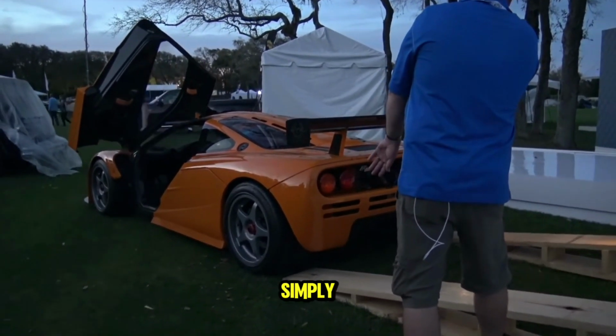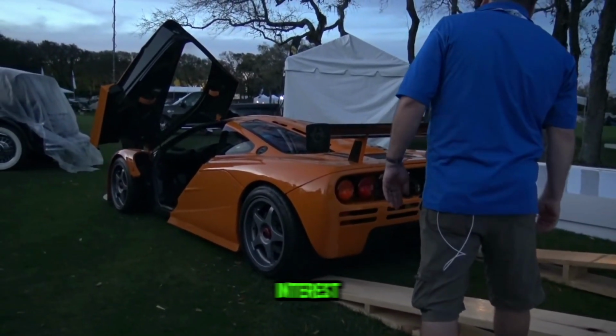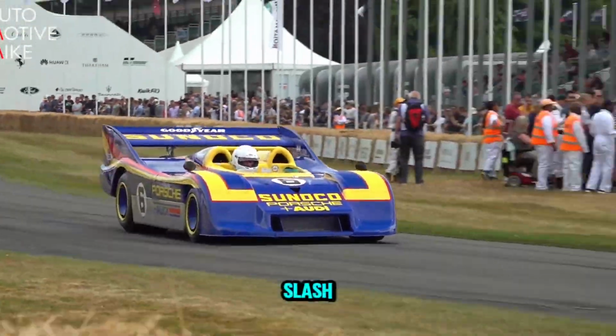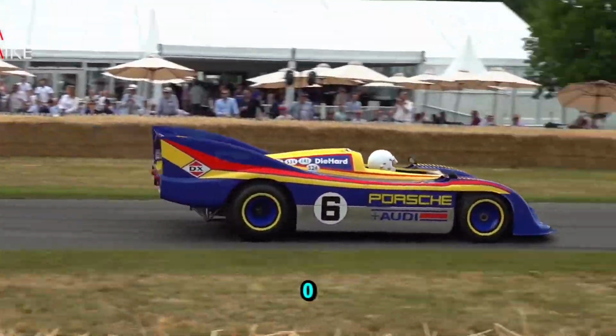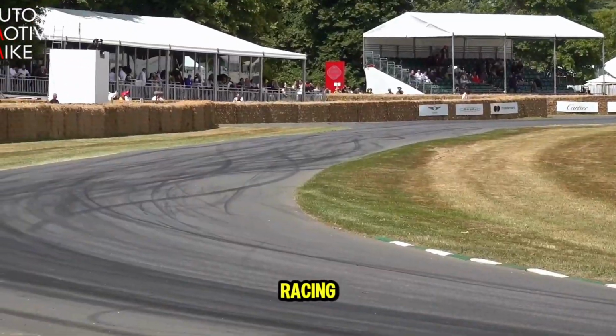One of them simply exists somewhere, in the hands of someone who has no interest in letting you know. Number 2, Porsche 917/30, chassis 001. This car didn't just win races, it ended a racing series.